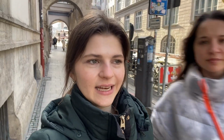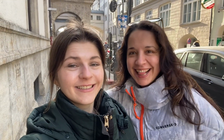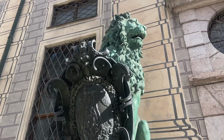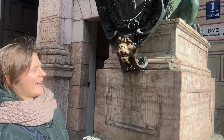So far, Munich has been the cleanest city I visited in Germany. Right? It is said that if you touch this lion, you can make a wish that will come true. Let's check it.